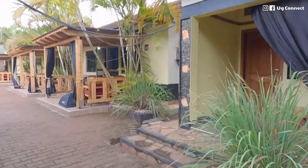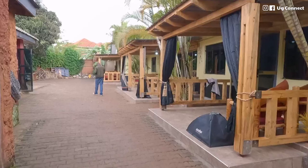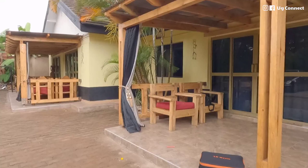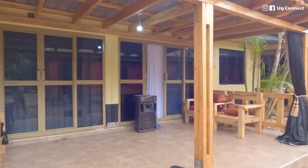Let me take you to these other rooms, before I take you to where I slept. Apparently we have some guests, they are preparing themselves for the wedding. They slept here with us.